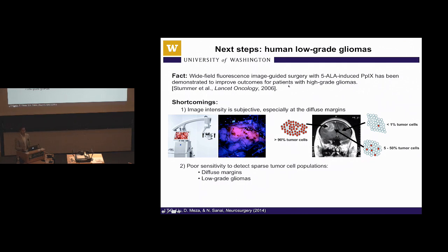It's been shown to help with high-grade glioma patients. The problem is image intensity is still subjective. You're looking at different shades of color and different brightnesses, and at the margins, as I mentioned, these tumors are diffuse, so the tumor cell density is fading away at the margins. There's no real good way to quantify that tumor burden. So it is a challenge, especially at the margins, and low-grade gliomas just don't produce a lot of this PP9. These techniques often don't provide enough sensitivity to see any signal.